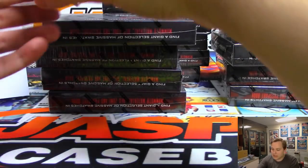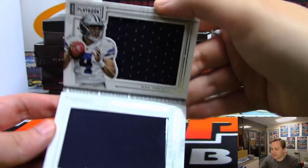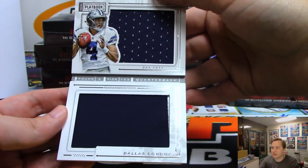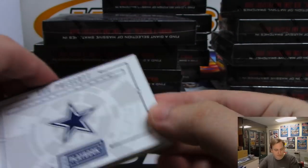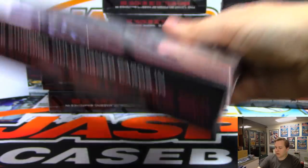And we have a booklet number to 149. It is Dak Prescott. Nice rookie booklet there for Dallas and Jacqueline. 84 out of 149. All right, box two.